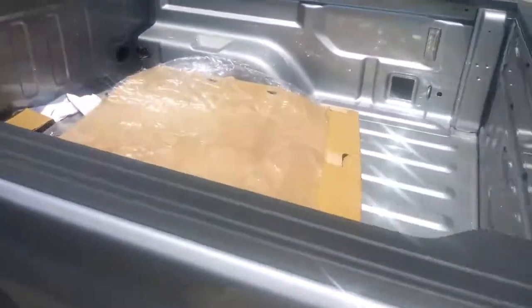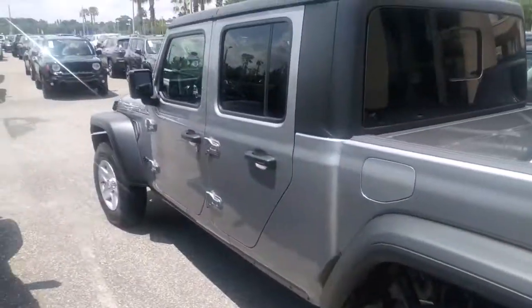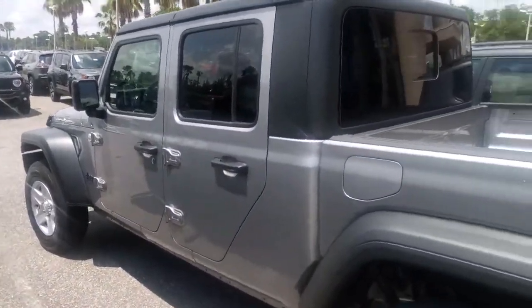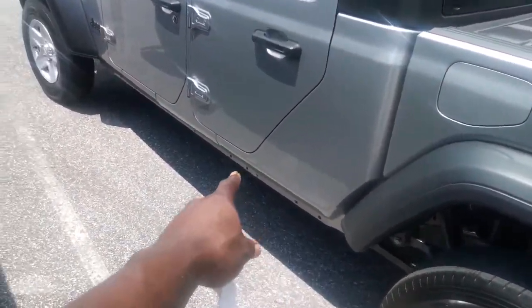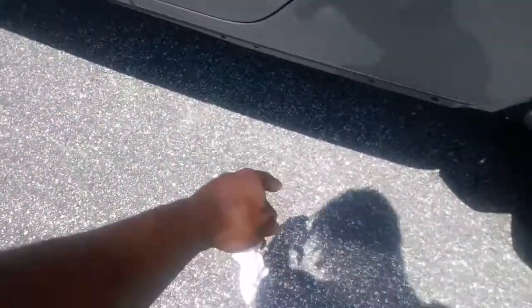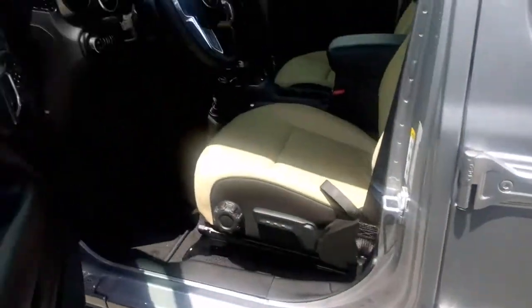Nice flat, nice little pickup area, nice little storage area. Still sleek, and look at the undercarriage, it's so long. All you need to do is have the actual foot rail come from here and just slide open when the door opens. It doesn't do that.